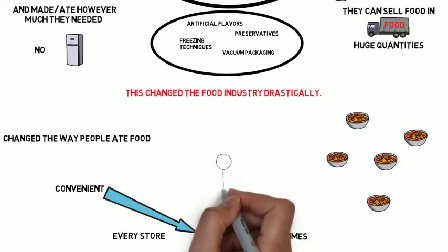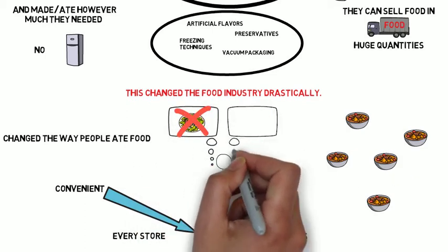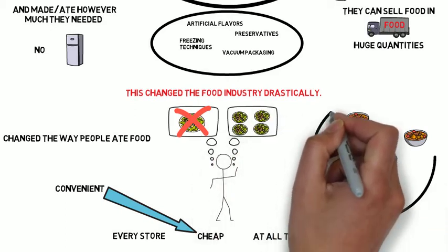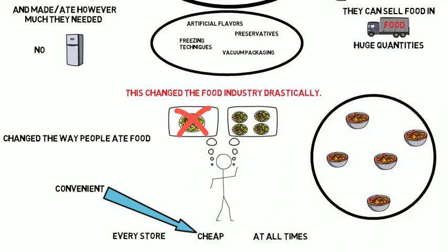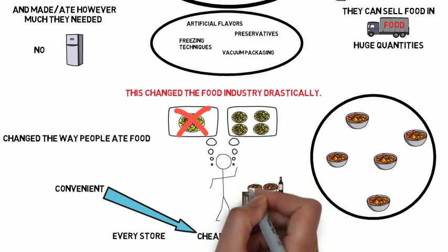This completely changed the way people ate food at the time. People were no longer limited by perishable food and their own ability to make the food themselves. Now they could just walk into town and buy all these new tasty foods for cheap whenever they wanted. And unsurprisingly, this new convenience led to people eating a lot more than they used to.